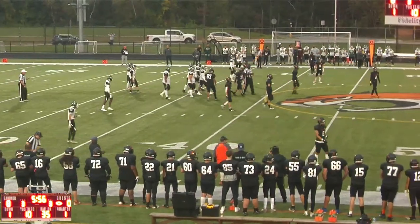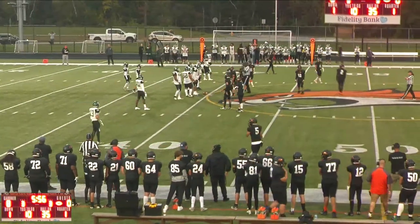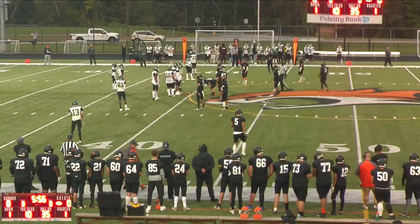10 yards. Oh, come on, guys. Wildcats get drawn offside, and that'll push it back 5 yards. Burncoat will now take over in the center of the field at the 40-yard line.